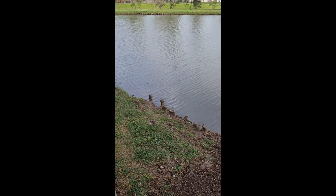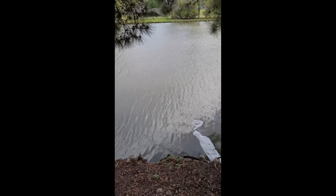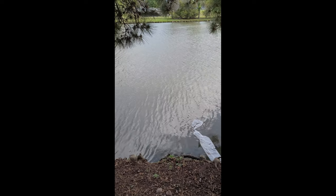Alright, so I am currently at, it's not really a park, but it's like a water feature and walkway and stuff for a nice neighborhood. But I'm going to turn the camera around here real quick so we can see that there are plenty of other little turtles here. I don't know if you can see the little heads popping up. See if I can see the one over there. Yeah, I know there's trash in the water.